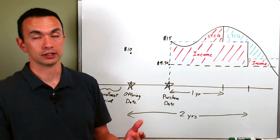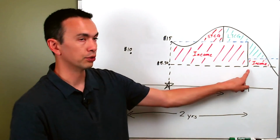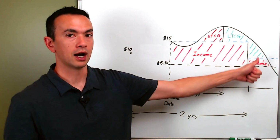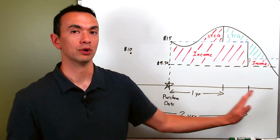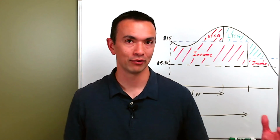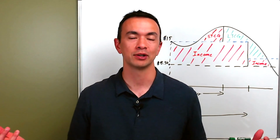The strange thing actually is if the stock price went down from here to here, then holding over that two-year period will cause this side to be higher, more income than the other side. So you're actually worse off if you hold past this two-year period. All right, I know there's a lot here when it comes to the way that qualified ESPP is taxed, but hopefully the visual has helped out.